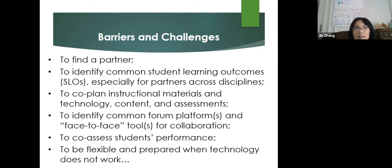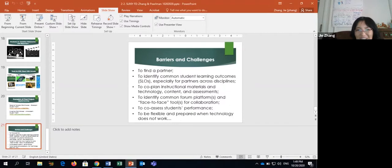Some of my COIL courses have exactly the same assignments with my partners, but some have slightly different assignments here and there. So when to co-assess and which assignments we want to co-assess are all part of the discussion. And the last but not least, very important point is to be flexible and remain flexible, and also to be prepared when technology doesn't work. So that's pretty much it.